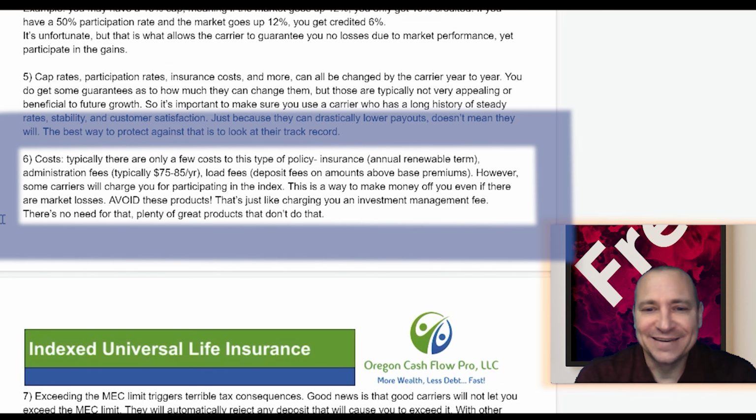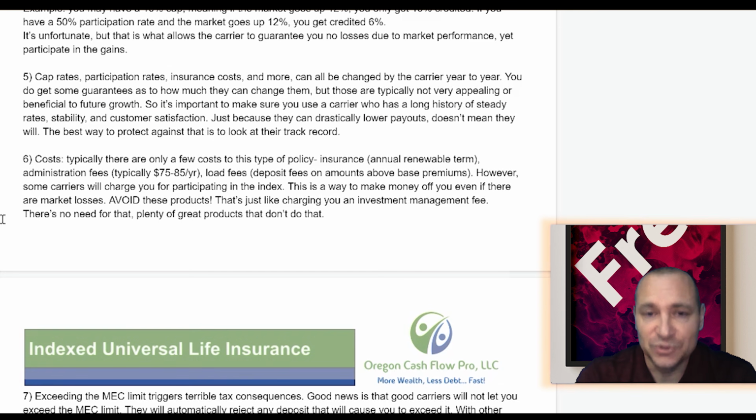It's basically a way to make money off of you, even if there are market losses. Avoid those products. It's just like charging you an investment management fee. There's no need for that. There's plenty of great products out there that don't do that.